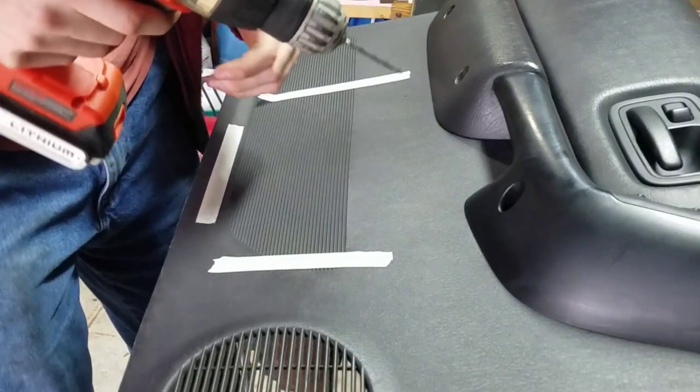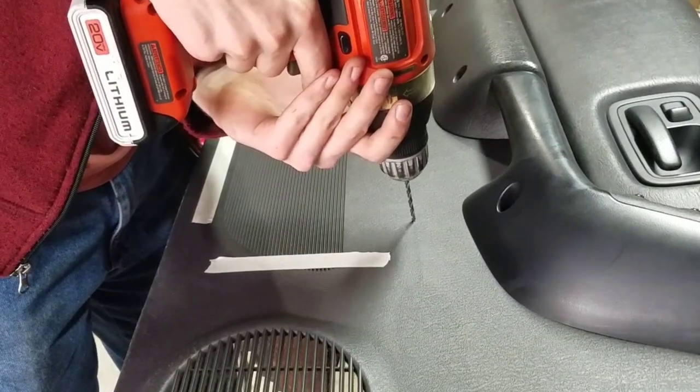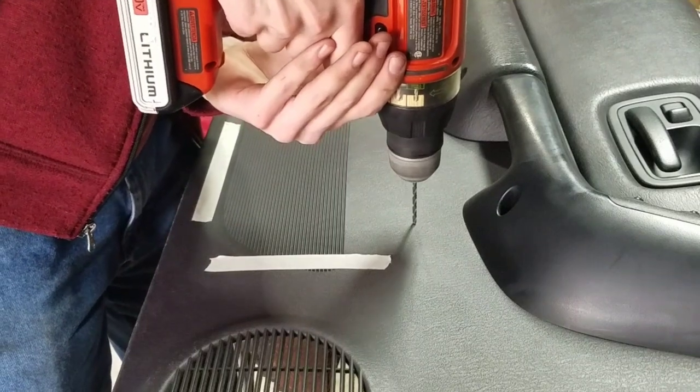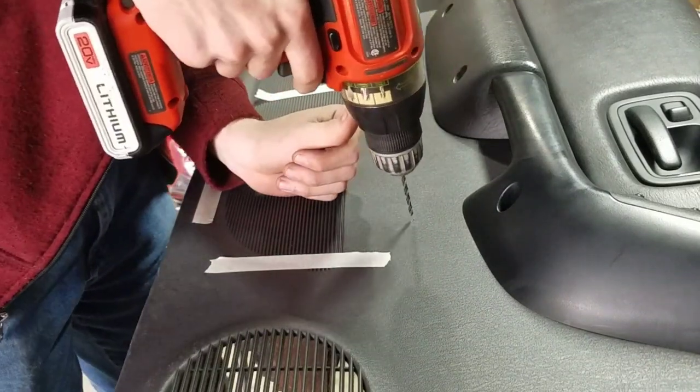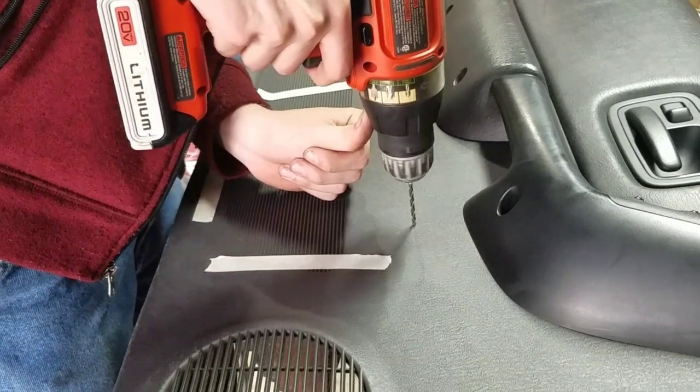On the panel, drill through the Sharpie marks using a small bit at first and larger ones until you reach the desired size for the mounting bolt. Make sure you check the alignment on the panel after each drilled hole. I'll start with a 9/64.